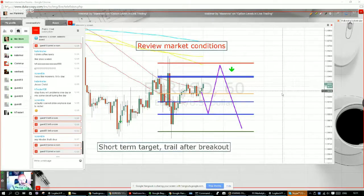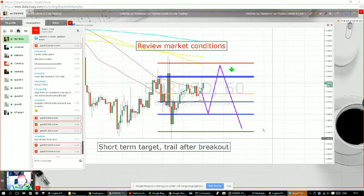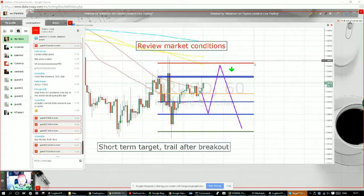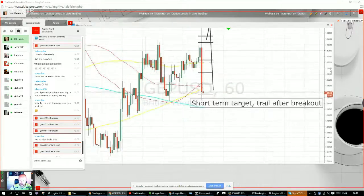In about an hour, I will share all my option levels with you. I won't redraw the levels on the chart, but at least I will give you a list of all the levels, so you'll be able to use it on your own. All right, so let's go to Pound Dollar. It did go down.